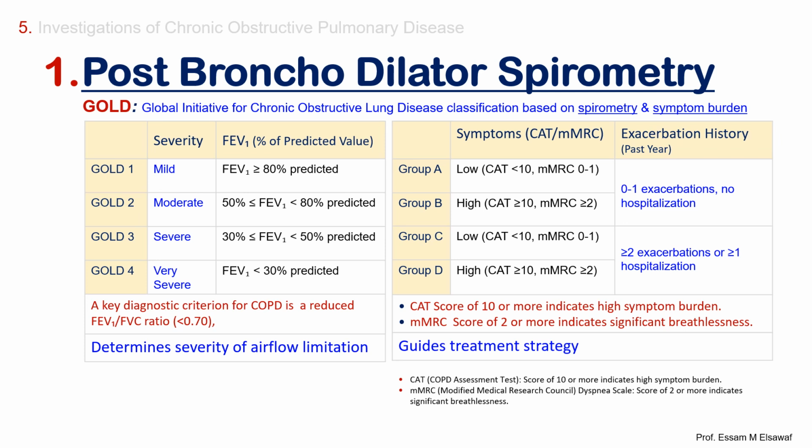And we can see here that the exacerbations among groups A and B are 0 to 1 exacerbations, no hospitalization. But they can be classified into low and high according to CAT and mMRC. Also, in groups C and D, the exacerbation history is two or more exacerbations or more than one hospitalization. Also they can be categorized into low or high according to CAT and mMRC.